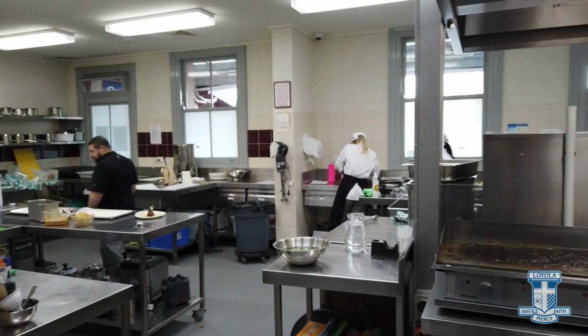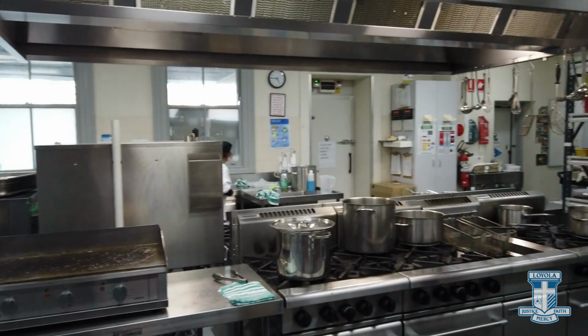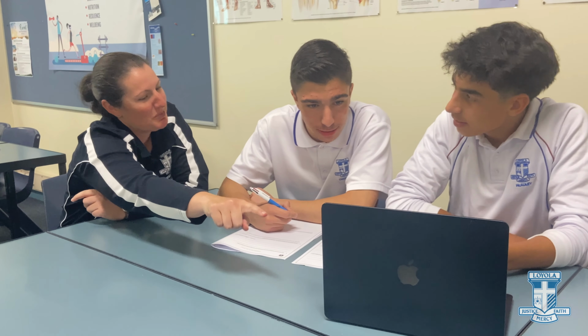We also have VET subjects within our vocational major program. Students who study the VCE vocational major study VET small business as part of their program. They also pick up an external VET subject as well, so that might be carpentry at Parade College or hairdressing at Peter Lalor, which is a really great opportunity for our students in our vocational major program to pick up an external VET that we can't offer here at Loyola. We also manage to sneak in VET small business and employment pathways as part of a pre-VCE program as well.